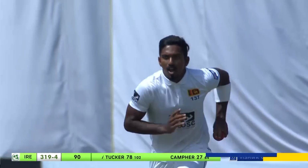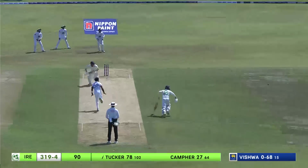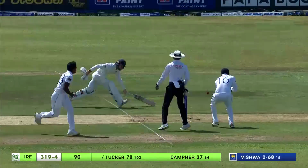Two slips, gully. Yes. They want the second. They want the second run. They'll have to hurry.